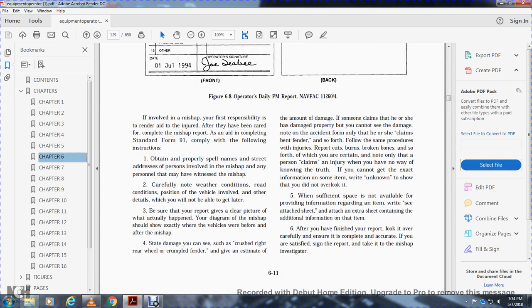The operator involved with the mishap is first responsible to render aid to the injured. After they have been cared for, complete the mishap report, Standard Form 91, and comply with the following instructions. Obtain the properly spelled name and street address of each person involved with the mishap and any witnesses. Carefully write notes of the weather conditions, road conditions, and positions of the vehicles involved, which you will not be able to get later.